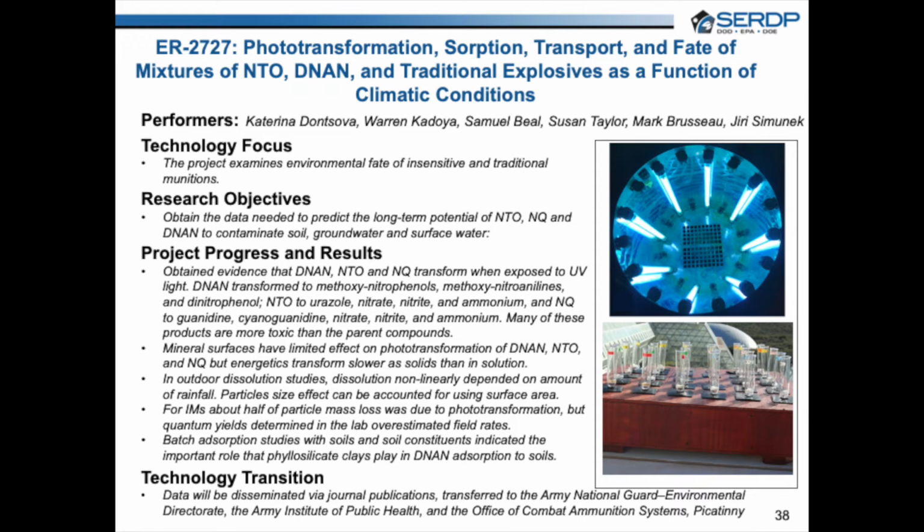Project ER 2727 examines what happens to energetic compounds in the field when they're exposed to sunlight, rainfall, and varying temperatures. The most likely route for insensitive and traditional munitions deposition on military training ranges is as residues of low-order detonations. The residues are particles that include several energetic components with different properties.